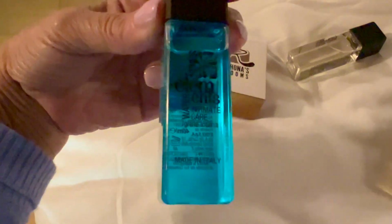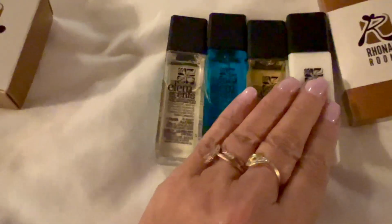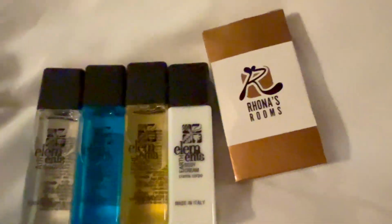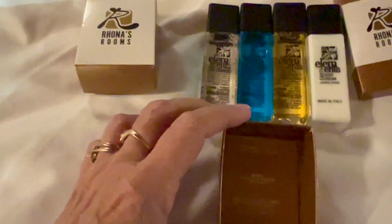And then this one is, oh goodness, I cannot actually see what that says. Can you see what that says? Let me go in closer. Intimate care. Okay. That might be for use with the bidet. And then that one is shampoo. All right. So I'd say that blue one was the bidet one. Sorry. So there we go. And all in that cute little box set.